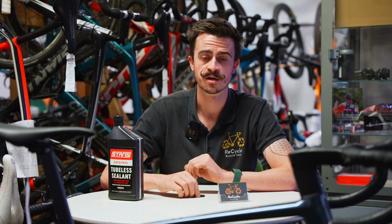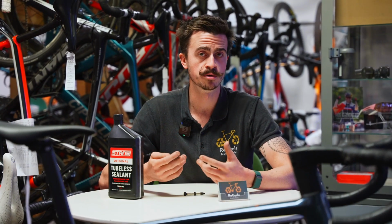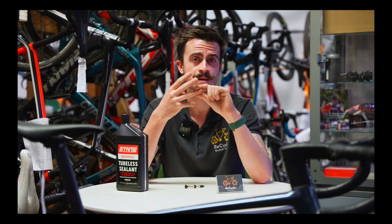With that being said, there are some things that I consider disadvantages when we consider road bikes that are tubeless. For example, the initial setup is a little bit more involved than just putting a normal tube in there. When you go tubeless, there are four parts to it. You need the tires, the valves, the rim tape, and the sealant.